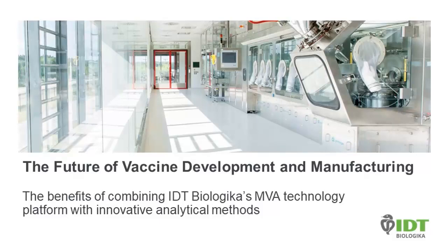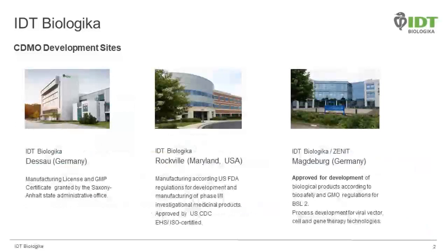With approximately 2,000 employees and a turnover of nearly 300 million euro, we are working over 3 sites as IDT Biologika under the Glocke Holding GmbH. Our headquarters and GMP facility in Germany is in Dessau, 1 hour south of our process development facility in Magdeburg, which are both less than 2 hours southwest from Berlin. In addition to that, we have 1 US CDC EHS ISO certified site in the US in Rockville, Maryland.